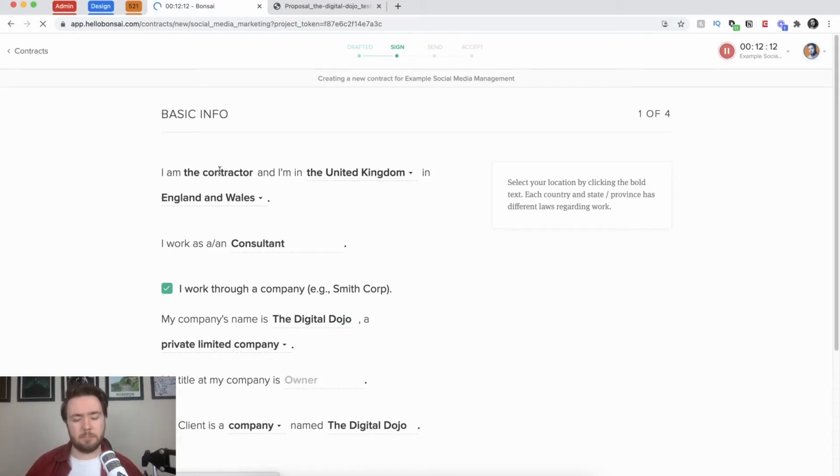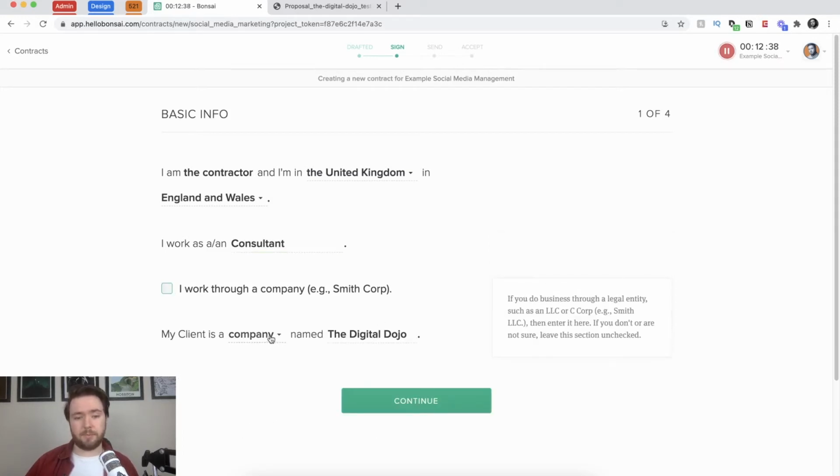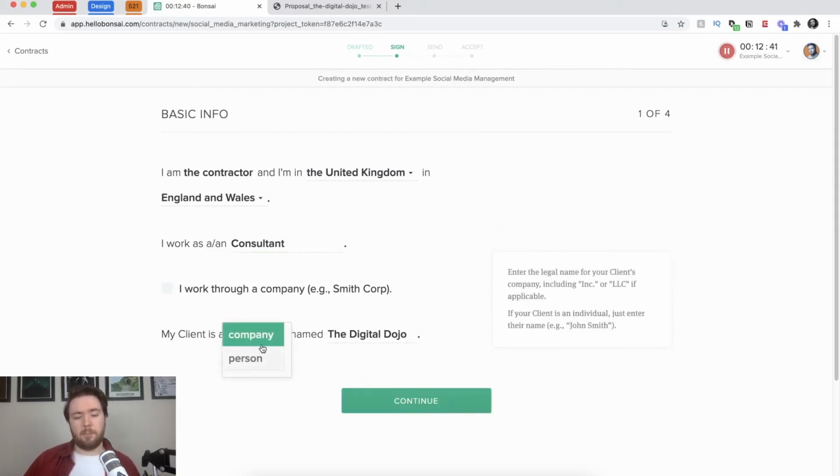So I am the contractor, and I am in the United Kingdom, in England and Wales. True. I work as, in this instance, I'm going to leave it there as marketing consultant, but as it says there, with a nice little tooltip, this is how you will be described in the contract. So let's say you're a writer, you change it to writer. You're a designer, you change it to designer. I do not work through a company. I work as myself, and my client is a company named the Digital Dojo in this instance, but perhaps it's a person. But I'm going to leave that as company because that's the example I'm using, the Digital Dojo.